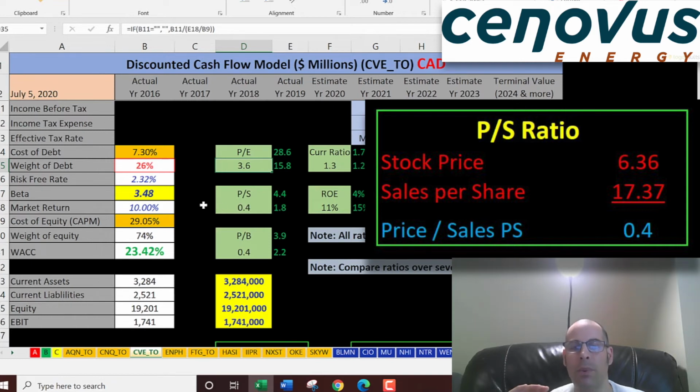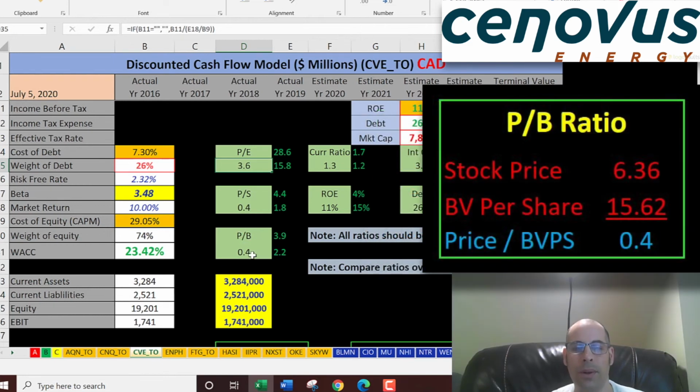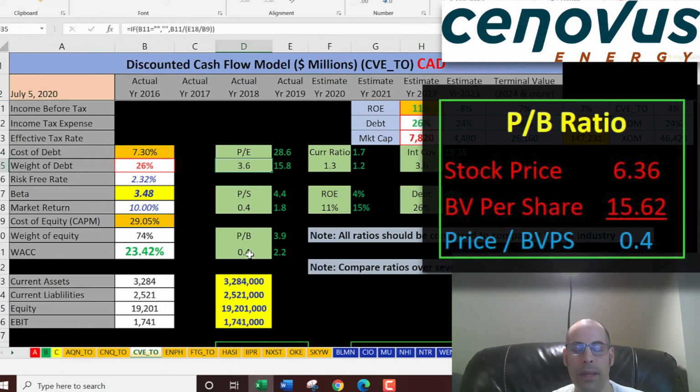You might say, why would anybody sell $1 of sales for 40 cents? It seems too good to be true. Because price to sales is a good ratio to look at, but unless you can convert those sales to profits, it doesn't really mean much. Price to book is also really good at 0.4. That's price of stock over book value per share.